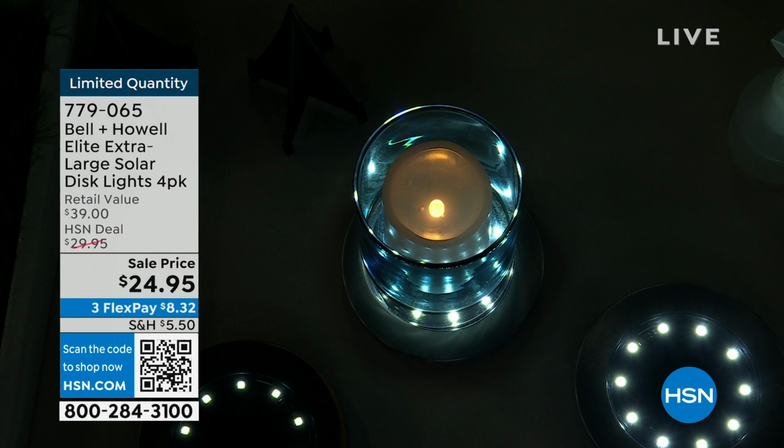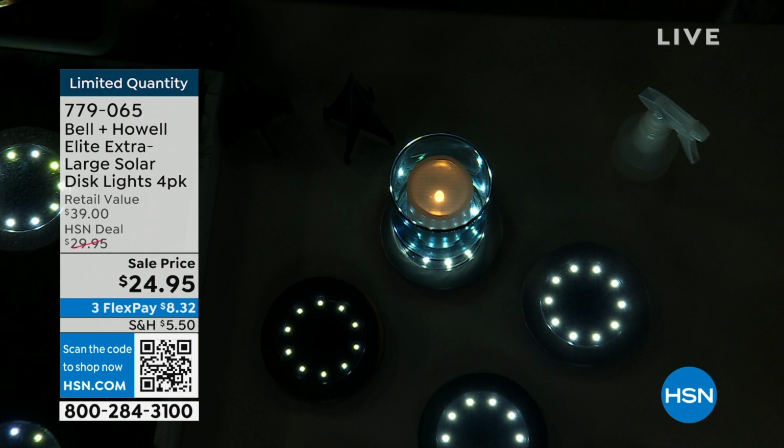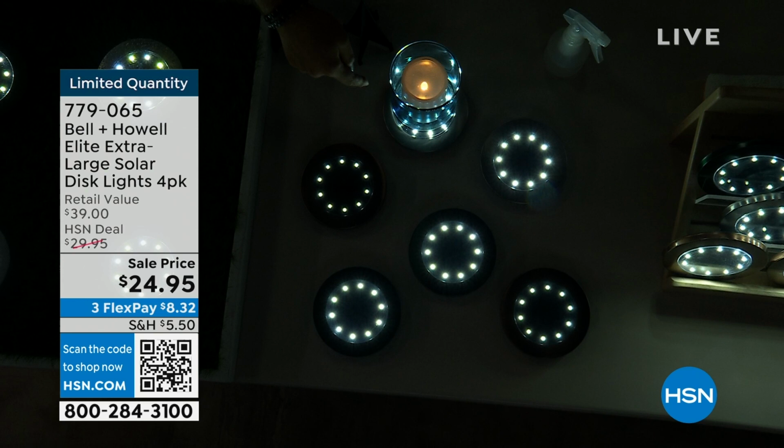Now, that's the centerpiece that we created with that candle in the center there. Look how cool that looks. And I remember when I got married, my wife Kelly made the centerpieces for our wedding. And she said, I will never do that again because it was so labor intensive. Look at how easy this is to do. Just take whatever you got, set it on top.